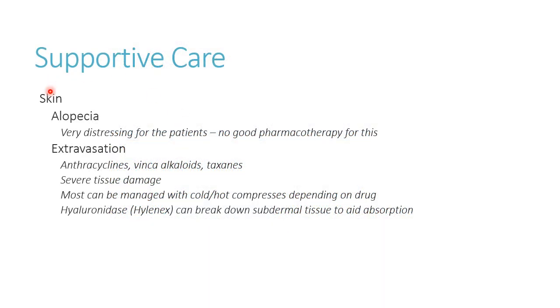Okay, as far as the skin goes, obviously alopecia can be pretty traumatizing to the patient, very distressing. There's really no good pharmacotherapy for this. We don't really recommend Rogaine or anything. It's just that over time, once they get past the chemotherapy phase, the hair will grow back.